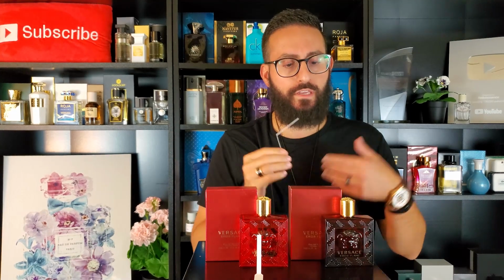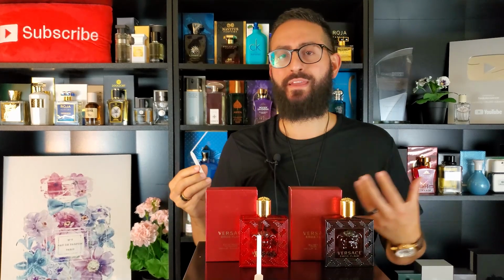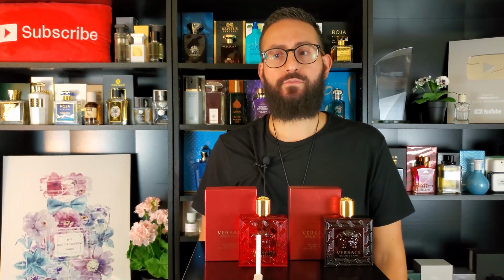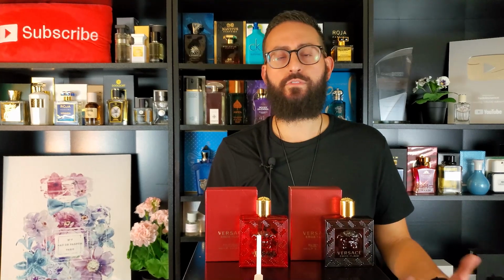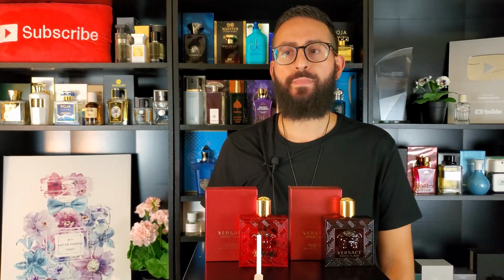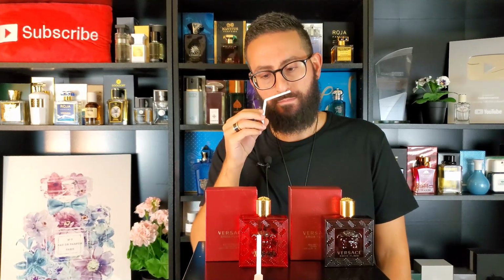But the real one is this really nice, spicy, almost mintier version of the original. You know that Versace Eros is all about the vanilla, the mint, the spearmint, the tonka bean. It's really nice, actually. And it's almost one of the pioneers in the tonka bean vanilla fragrances that you often see on the market.